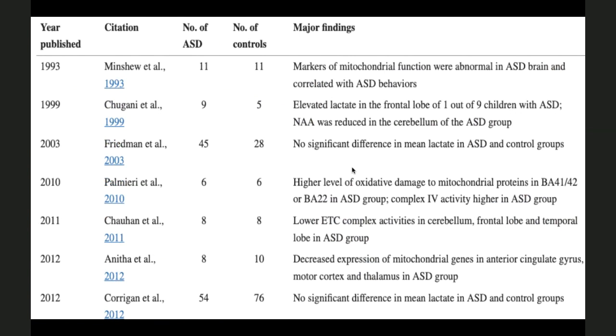Higher levels of oxidative damage to mitochondrial proteins in BA41 and 42, as well as BA22, in autistic groups was found, as well as complex 4 higher activity in the autistic group. Lower ETC complex activities in cerebellum, frontal lobe, and temporal lobe were found in 8 patients in 2011. Decreased expression of mitochondrial genes in the anterior cingulate, motor cortex, and thalamus was found in 8 patients in 2012. There was no significant difference in mean lactate in autism and control groups in 2012. One thing that we can see from this chart is that the mean lactate does not seem to be significantly different between groups, with the largest N studies demonstrating this.